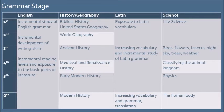In English, grammar stage students are, of course, learning English grammar, and they're also developing reading and writing skills and gaining a broad exposure to stories and poetry. For history and geography studies, in the first and second grade, we focus on geography so that students have a firm grasp of the world map and the people and cultures which inhabit it before they have to think more abstractly to understand a chronological timeline.